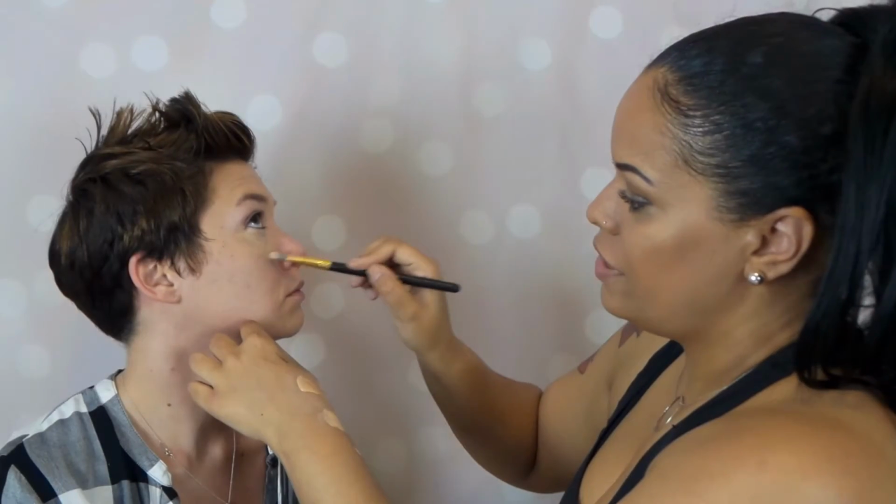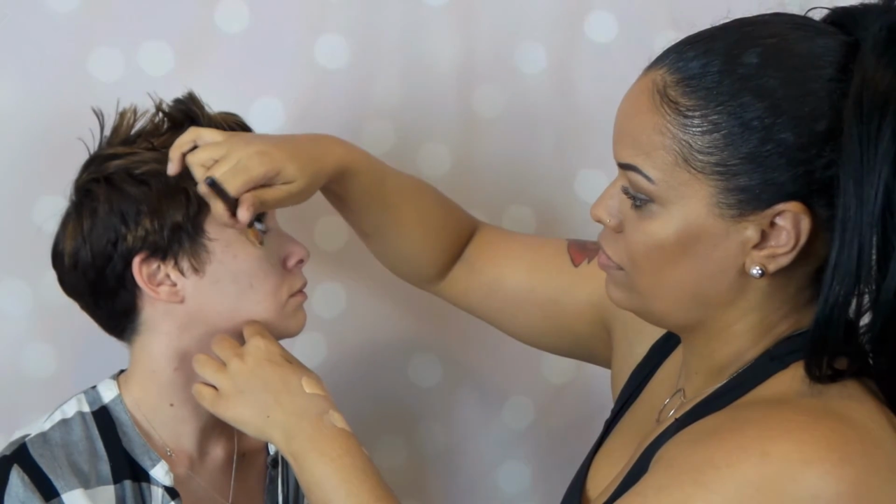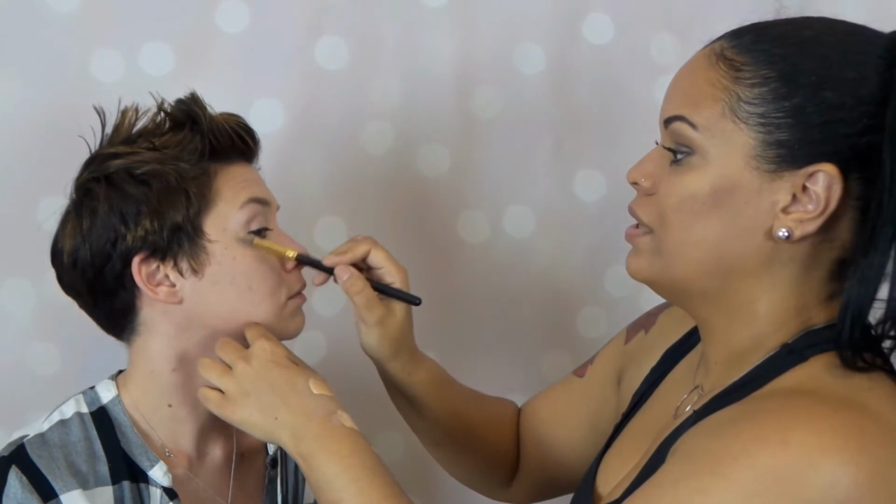And also do the top. A lot of people just do concealer on the bottom. I do it on the top too, because it evens out the skin tone, and it also works like a primer. Go ahead and close your eyes. And I'll go ahead and do. Another thing too with, go ahead and look down. You don't have to look up anymore.